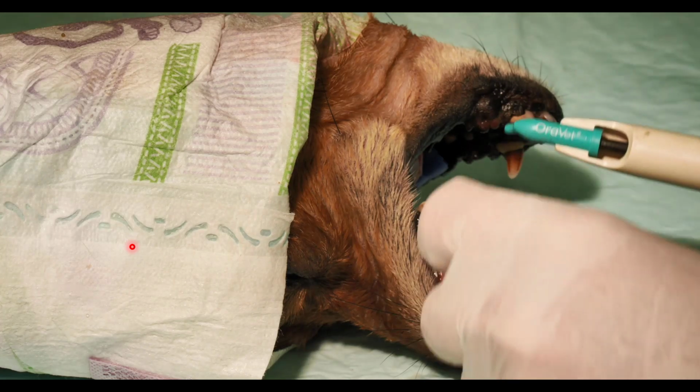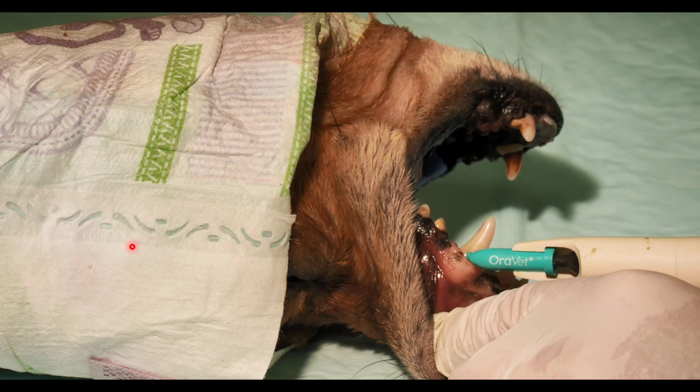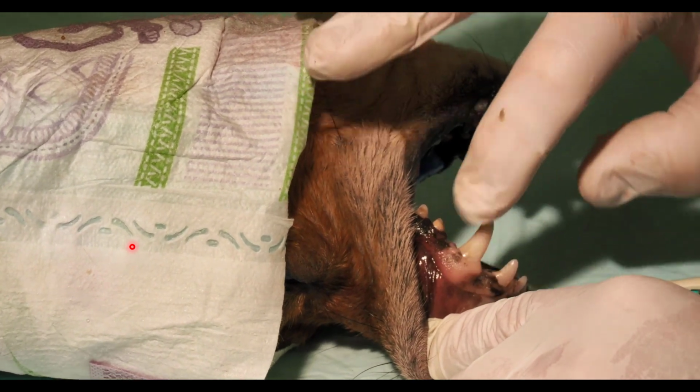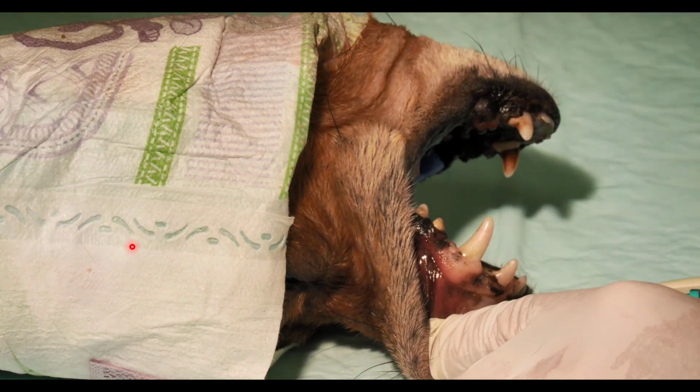All you have to do is dry the tooth. Once the tooth is dry, place a small amount of the sealant and then just rub it in. You're not going to see it, okay? But it's going to be there and it's going to protect the tooth for 2 weeks during that healing time, and then the client can start other types of home care.